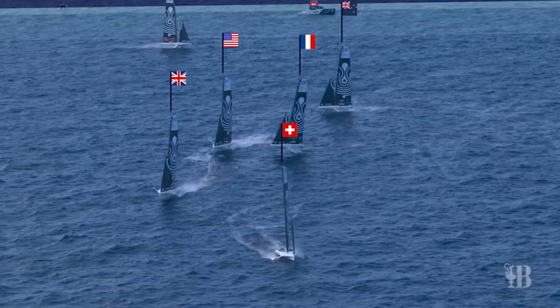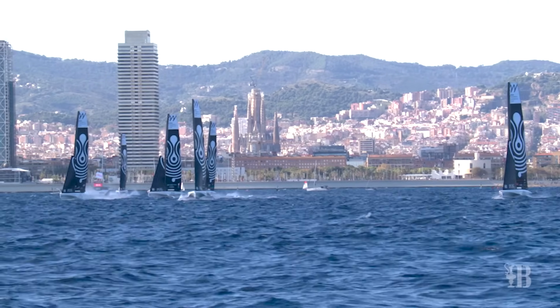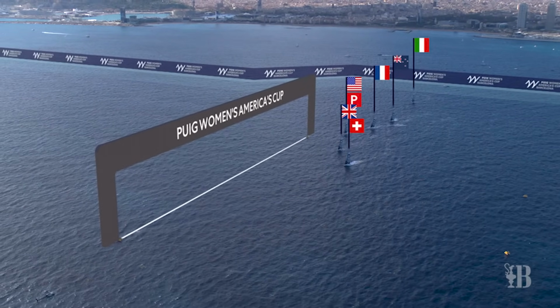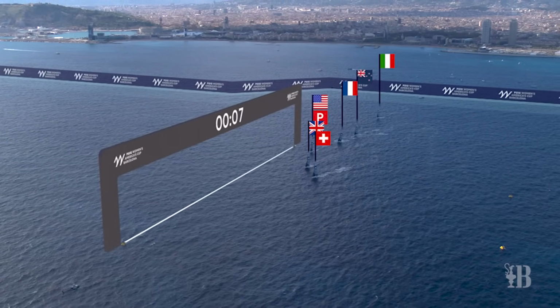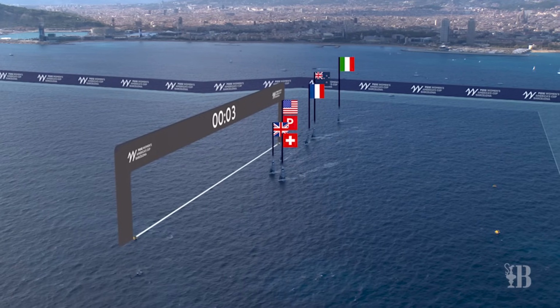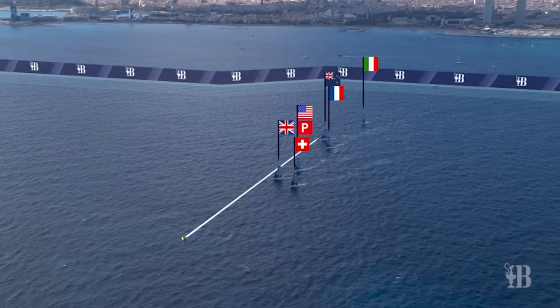5 boats all locked together. This is going to be the tightest start yet. This is the umpire's penalty, USA relative to France. So it's rush hour at the start ahead of race number 3 in the Puig Women's America's Cup, and we are racing.